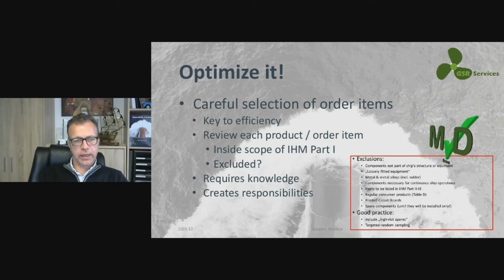For a fleet in service, we roughly categorize 5% of all order items to be relevant. So the 4.7 in the numbers I provided to you a little bit earlier. It's a key to efficiency because any unnecessary request which is sent out creates workload, and this can be avoided. So, but that requires that we are reviewing each product or order item and evaluate whether or not it's inside the scope of the IHM Part 1, belonging to structure and equipment of a ship, which is fixed, so welded, bolted, or otherwise permanently fixed to the ship.